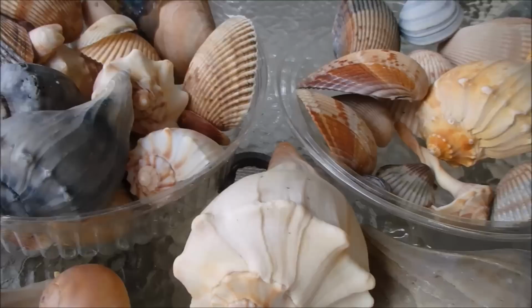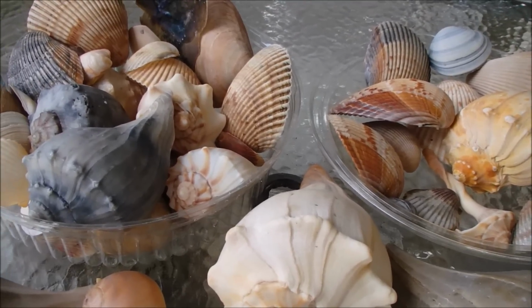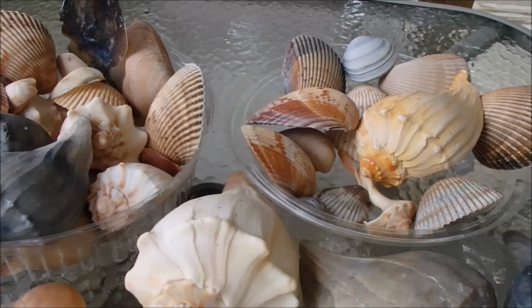So that's the place to go for seashells, and apparently they're abundant there every single day, year round. Really wonderful time out there.